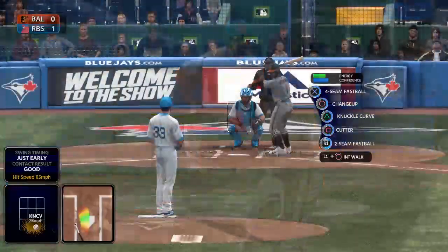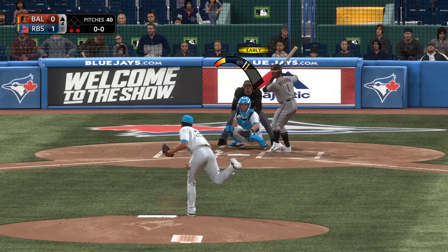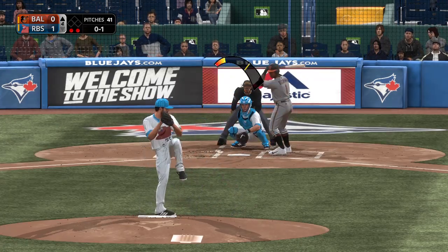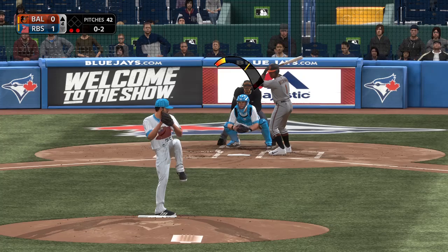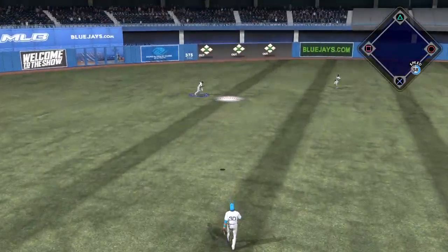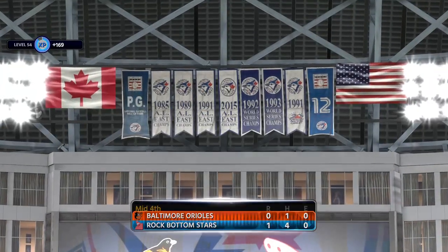Digging in to try it again, Tim Beckham. So far 0 for 1 with a flyout. Into the windup. Here comes the 0-1. Fastball that he's way out in front of. A swing and a miss. Swung on and lifted in the air to left center. Ramirez is under it, and that retires the side.